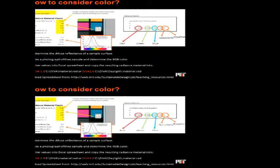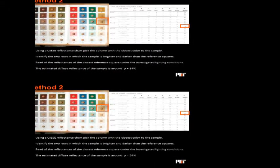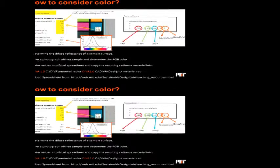Actually, more for general interest, if you have this number and you want to make your own custom Radiance material, we have this little Excel sheet that you can download from our website. You'd use this chart for any surface that you have to determine the reflectance. Then you take just a photo of that material and put the red, green, and blue color in this little Excel sheet, and here you spit out your Radiance material.